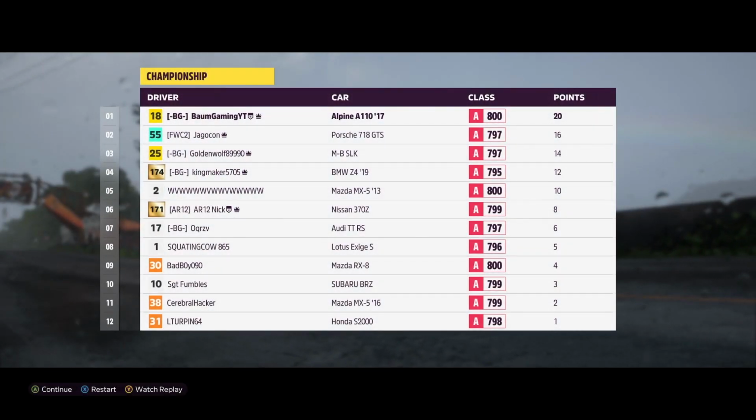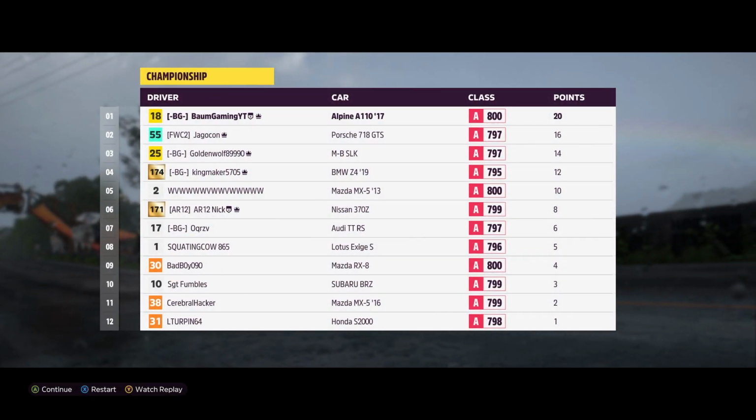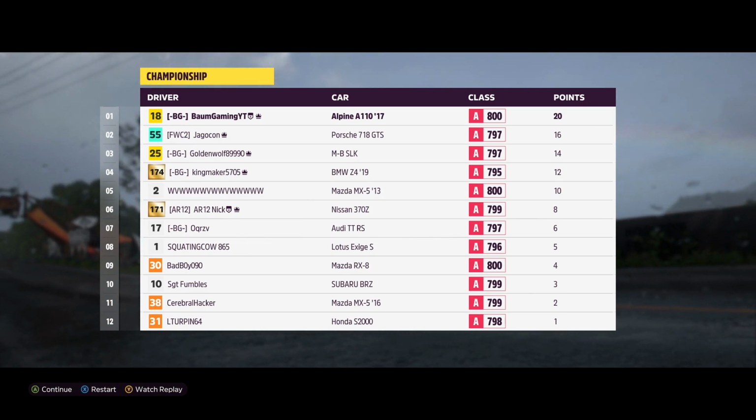If I hit next, this is the championship leaderboard, and this is where those points really matter. So I'm going to move into the next race and we'll jump into the Lotus and see how it does in the storm season.